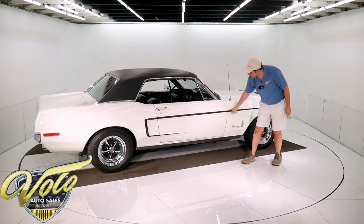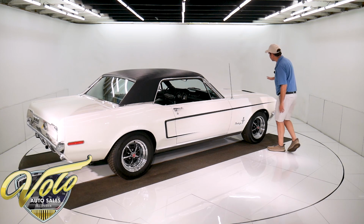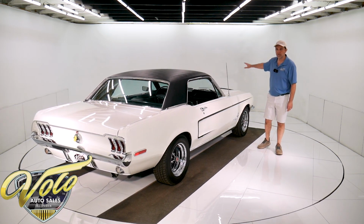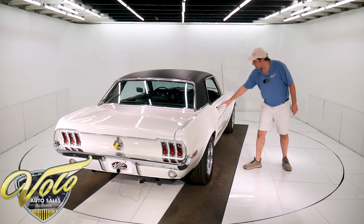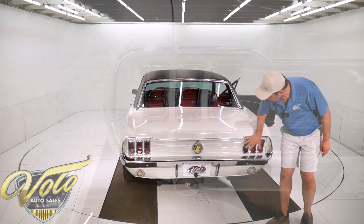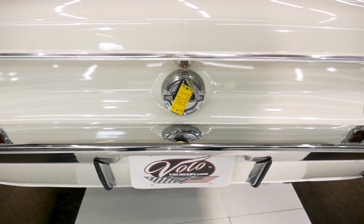It has, they call this the C stripe. It's like a letter C. It has a sprint package, which has the louvered hood with the turn signals. That makes a big difference. When you look at one without it, that really dresses it up. The sprint package also included the rocker trim along the bottom. There is some pitting on the original door handles. All this trim here looks real nice. The tail lights, the bumper, the gas cap's real nice.